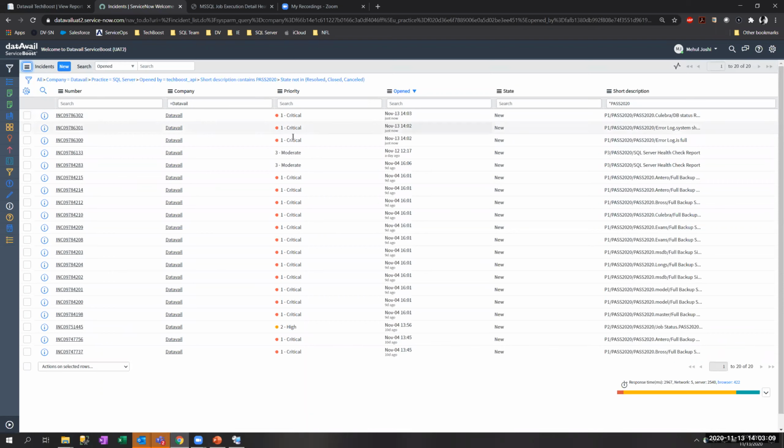Here we go. So you can see we have two tickets, one for error log fault, one for system shutdown. That is how it's creating P1 tickets automatically for the DBA. Within a minute, we got the ticket. The other one that is important, which I want to show you, is about the database offline.